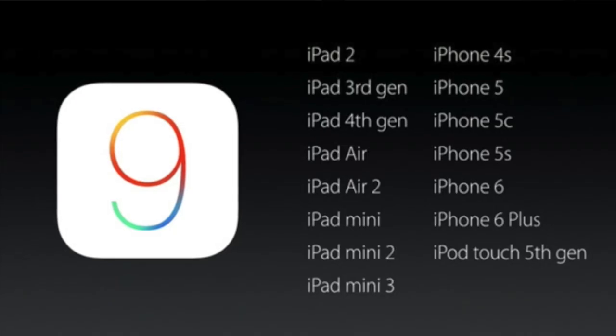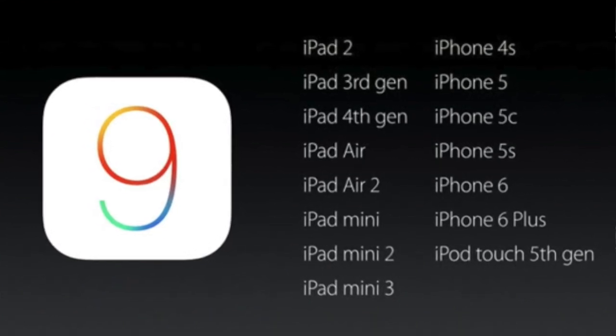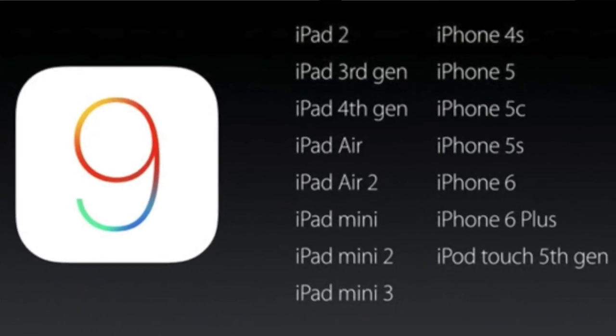Now with that being said, any device previous to the iPhone 4S will not be able to update to iOS 9, and I personally think that iOS 9 won't be too good with the iPhone 4S just because it's going to have to handle a lot more processing. Now let's talk about the iPhone 5, 5C and iPhone 5S. These are probably all capable, especially the iPhone 5S, to run iOS 9 without any issues.